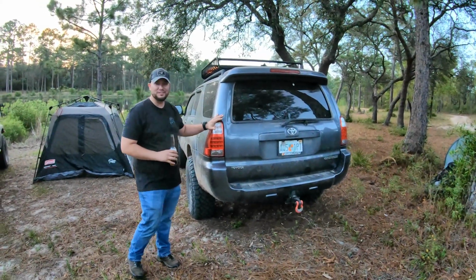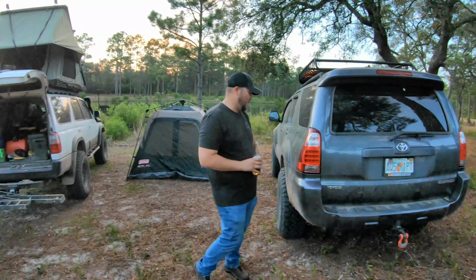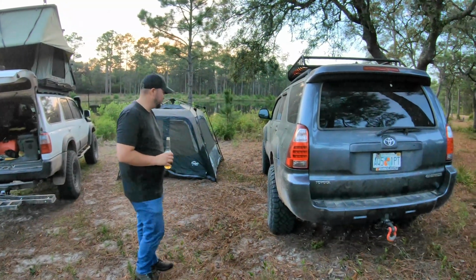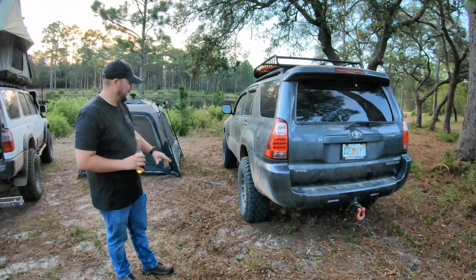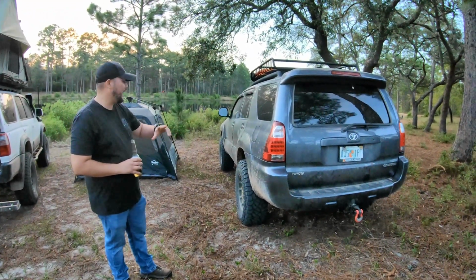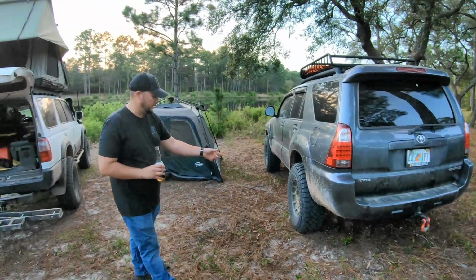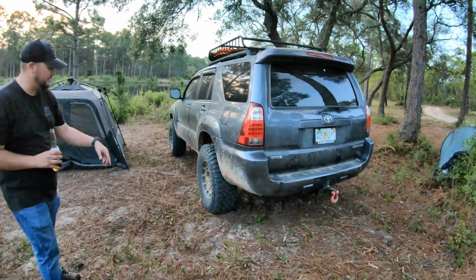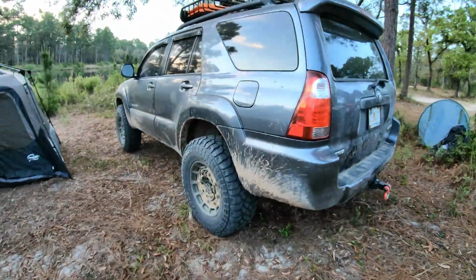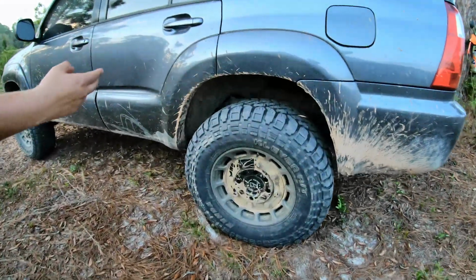Cool. So this is a 2006 Toyota 4Runner, V6 4x4. What I've done to it so far, well, I bought it like this: a 2.5-inch Rough Country lift, 17-inch Black Rhino wheels with 285/70 R17 tires. I eventually want to go up to a taller tire, so 285/75.